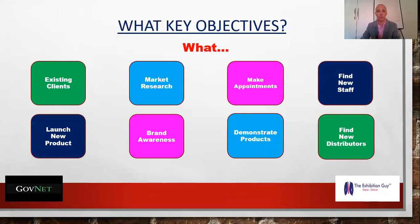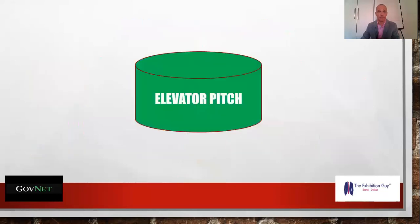And then we look at distributors. Maybe we're looking for new marketing and sales channels, and we should set ourselves an objective of finding a new distributor. Now, the key one, which we all talk about and all my clients talk about, is making sales. Of course we want to make sales, but don't assess a whole exhibition purely on sales, because there's so much more you can achieve for it. So really, if you take anything from this, it's about setting 3 key objectives for success at exhibiting.